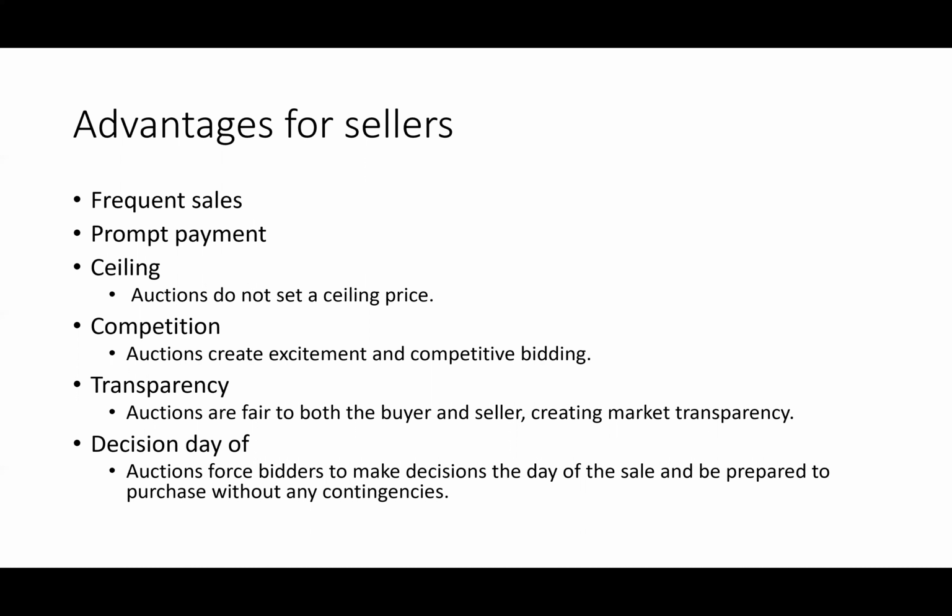So, advantages for you as a seller. One thing that's nice is that there are frequent sales. They're usually scheduled out, if not for the next couple of months, then for the year. It's a standing date, so you're able to sell your livestock through that sale barn at a nice increment. You're not waiting or overfeeding animals and losing money. Another advantage is prompt payment. Usually that day you're presented with a check for whatever your animals have sold for.